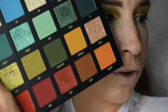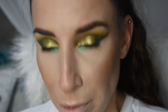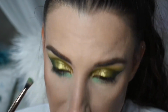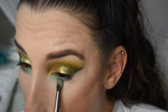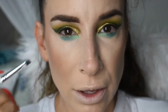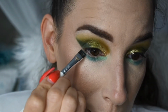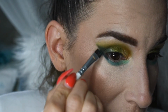Next, let's reach into Forest, which is this kind of like tealy bluish green shade, kind of like a deeper mint. Same brush, I'm just gonna run this along the center. This is probably not the best brush for me to be using, but what are we gonna do? And then for the outside of my lid, I'm gonna grab this deepest green called Ivy. If I said lid, I meant lower lash line. It's been a long day after a long week. So I'm gonna pop this on the lower lash line and just meet it up with the deep green we had.